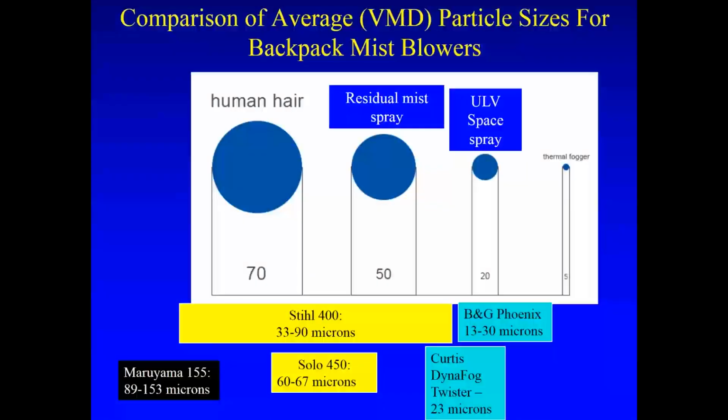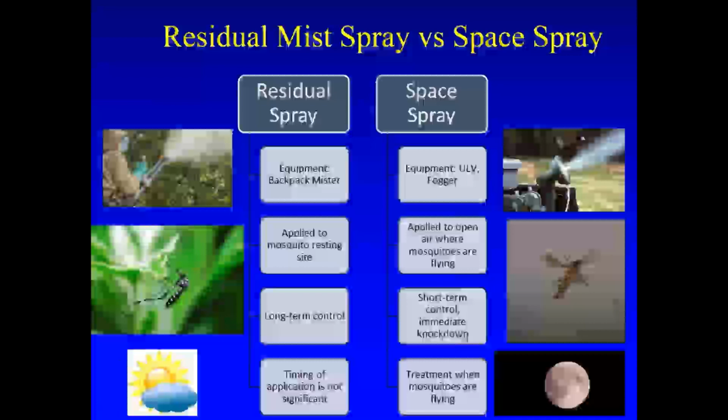Now, with the backpack mist blowers, something like a Stihl 400 or a Solo 450, they're putting out somewhere around 50 to 70 micron particle sizes, and the Murayama puts out a much larger particle size. So basically those are good machines for residual mist spraying. The difference in the machine is going to dictate what you put out as far as particle size.